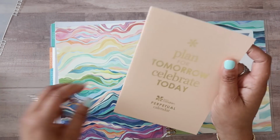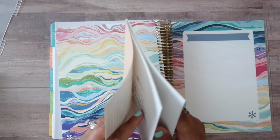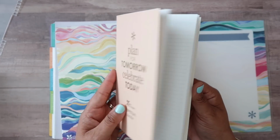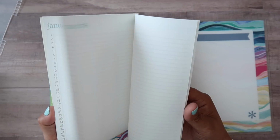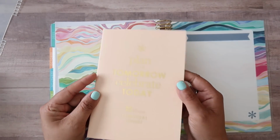You also get the traditional Perpetual calendar with your Life Planner. These also do come in handy. I need to do a better job of using this. There's tons of uses for this. You could keep birthdays in here if you wanted to and transfer in your planner from year to year. You could use this for gratitude throughout the year and just write a line of something that you're grateful for. Definitely something to come in handy, so don't just toss it out.